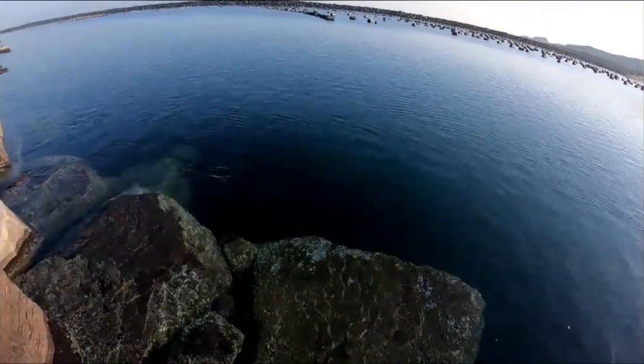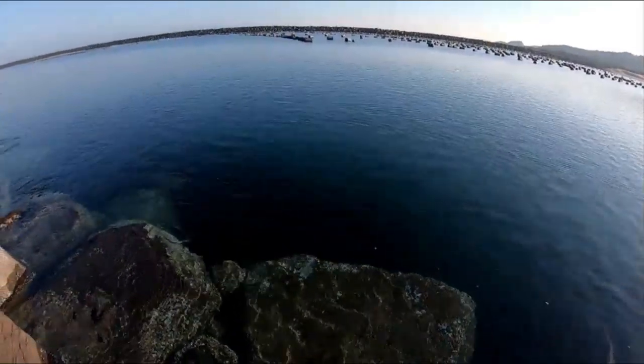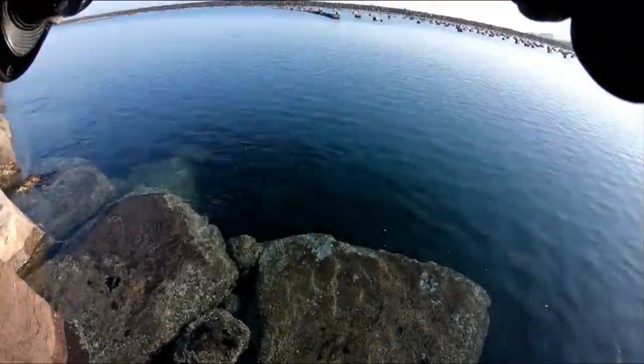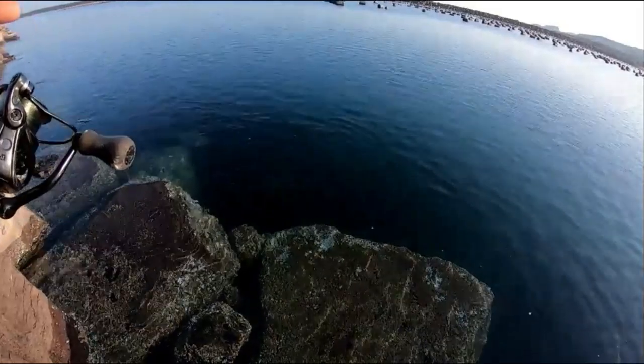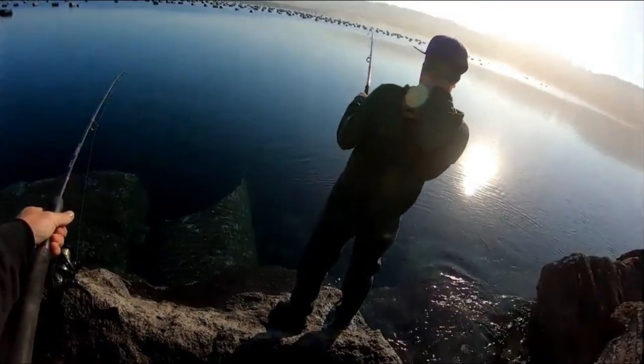The Pacific Northwest doesn't have a lot of fish species for saltwater to choose from, really. But the ones that we do have are actually really cool looking, a lot of spines, a lot of teeth.